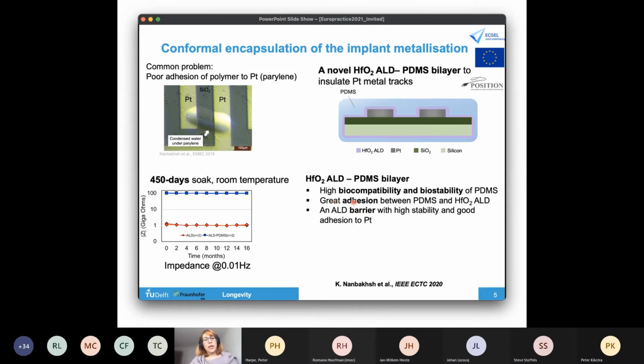And we have shown, by conducting a long-term 450 days soak study of the test structures in an environment that mimics the human body at room temperature, that there is good adhesion, so the impedance of these test structures does not change over the duration of the study. It's very stable. So what you see here is the impedance when we use the ALD layer alone and when we use the bilayer.